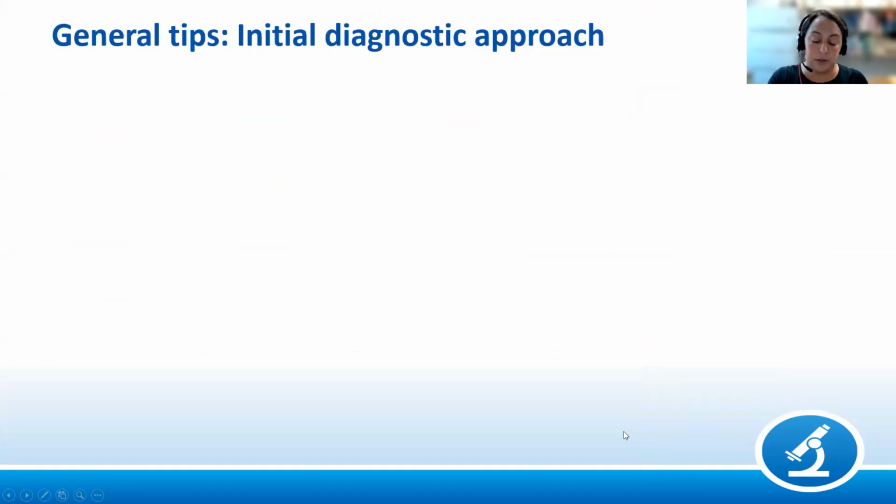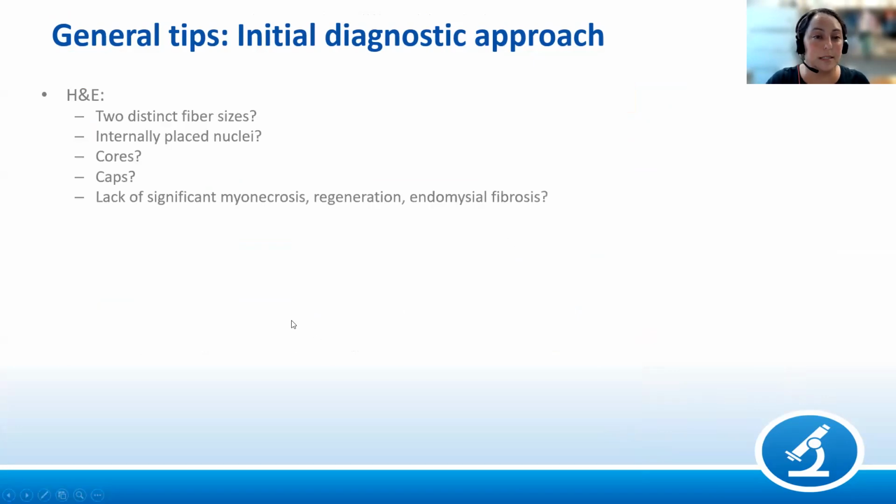So now you've got your clinical history, you start thinking about a congenital myopathy, and you lay down some of the slides. So what are some of the things that can help you think about a congenital myopathy when you start looking at your slides? On H&E, are there two distinct fiber sizes? That could suggest maybe fiber type disproportion. Are there an increased number of internally placed nuclei, suggesting maybe a centronuclear myopathy?